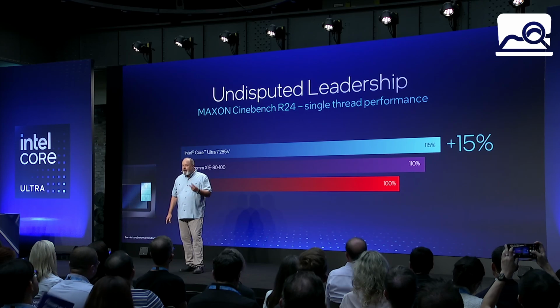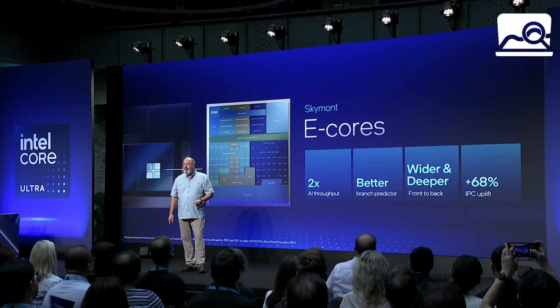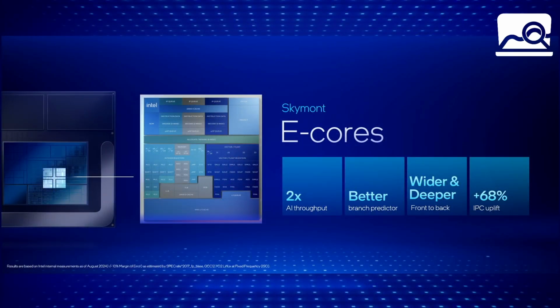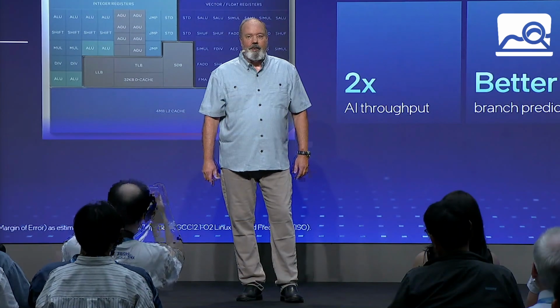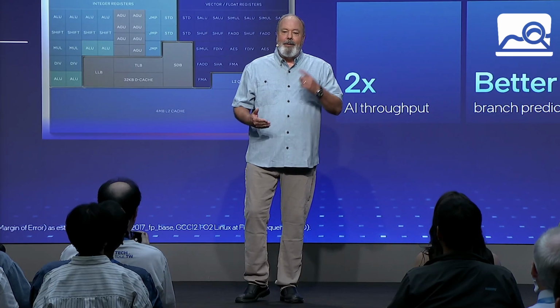Let's move on to the second type of core, the efficiency core we codename Skymont. We brought even more radical improvements to the E-core. It has 2x the throughput for AI. It has a much better and enhanced branch predictor. It's wider and deeper for more throughput and has a massive 68% IPC increase. Yes, 68%. And the E-core is really about power, so let's come back to that in a minute.